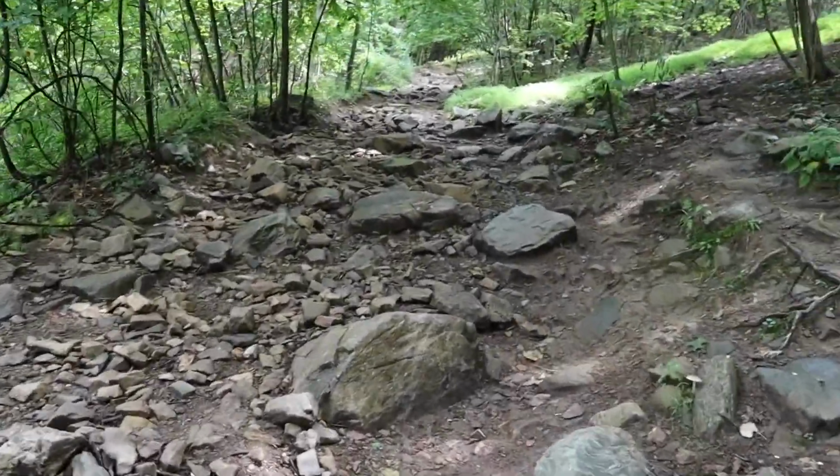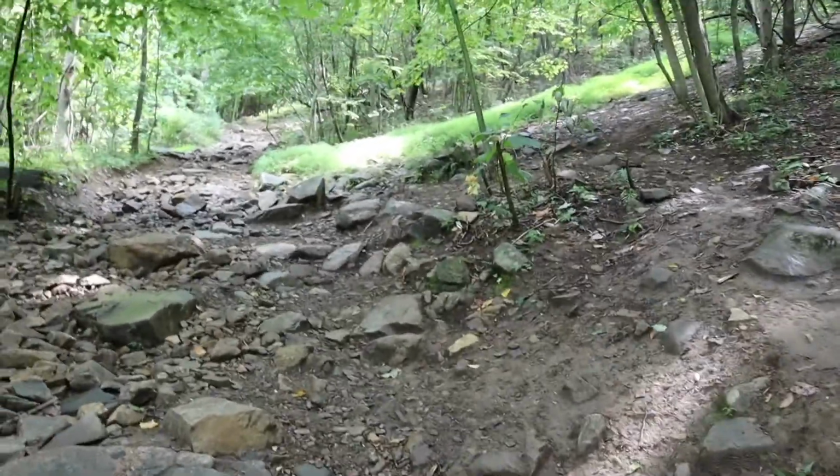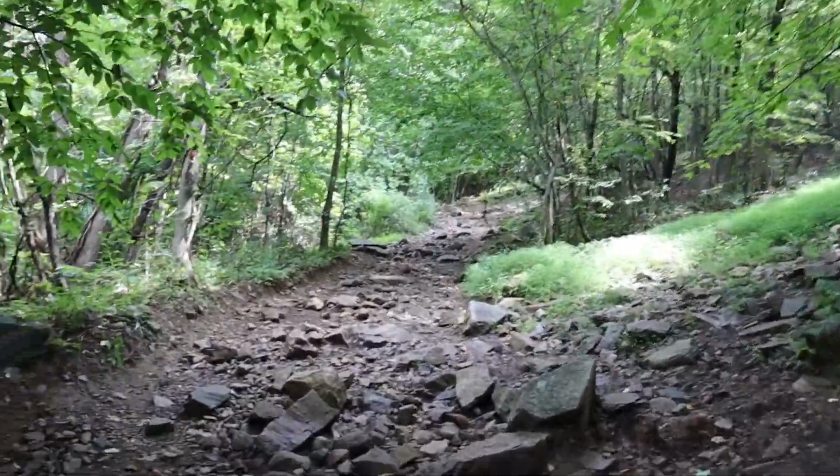Very steep, so you don't wanna fall, land on your face and chip a tooth or anything. But we're making our way up here nice and carefully. Trying to make our way to the top.